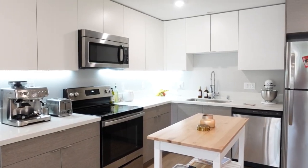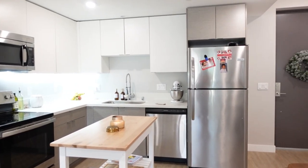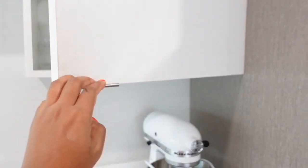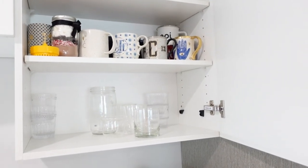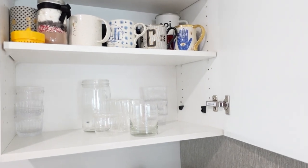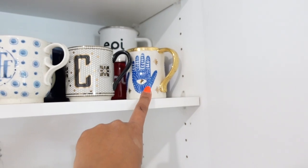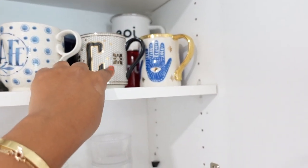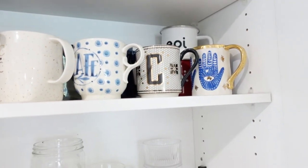So here is a bit of a better look. On my fridge is a shrine to my nephews. And I must admit, on TikTok, my mugs are a hit. So this is just my mug collection here. I can't stop buying them. They're all from Anthropologie. Anthropologie definitely has the best mugs. This one here is my most recent one, and this one is my second most recent. But all of these, this one, and that one are all from Anthropologie.